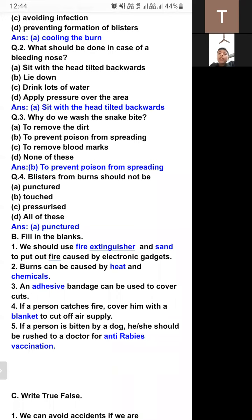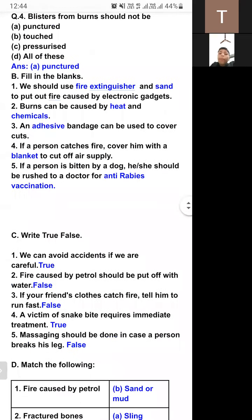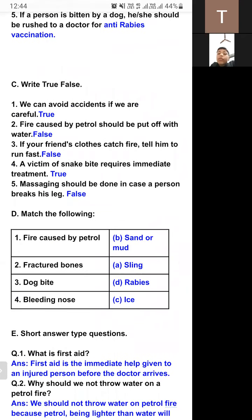Yes. Part C, write true or false. True and false are there. We can avoid accidents if we are careful. Yes, it is true. If we are careful, we can avoid any type of accident.